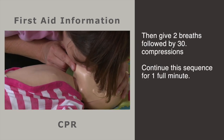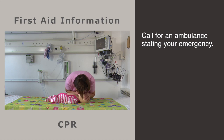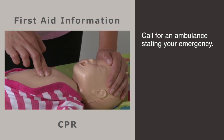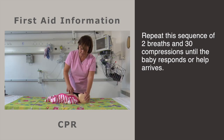Then give 2 breaths, followed by 30 compressions. Continue this sequence for 1 full minute. After this, if you are still on your own, make a call to the ambulance stating your emergency. Return quickly to the baby and begin with compressions, alternating breaths as seen, until the baby responds or you can hand over to the ambulance.